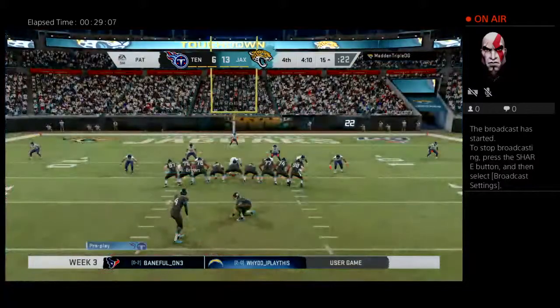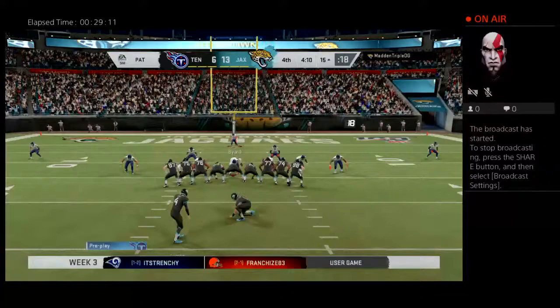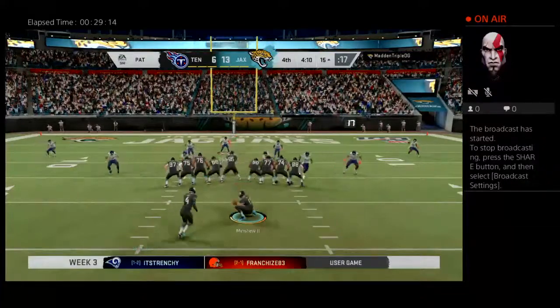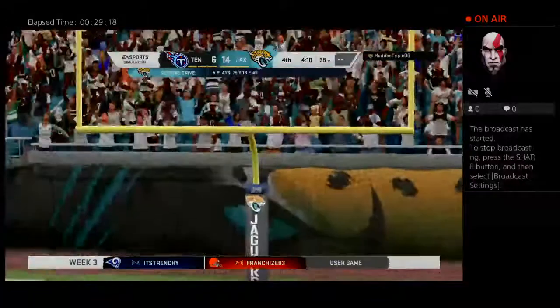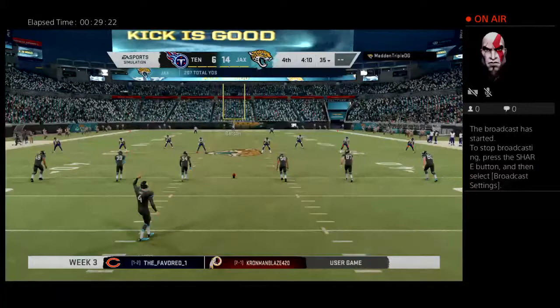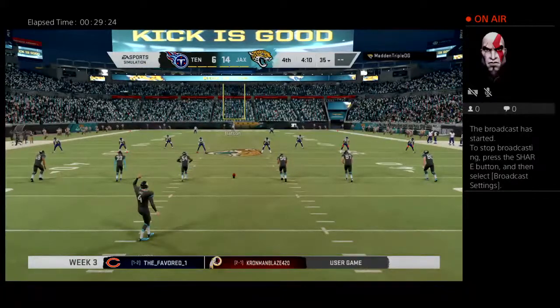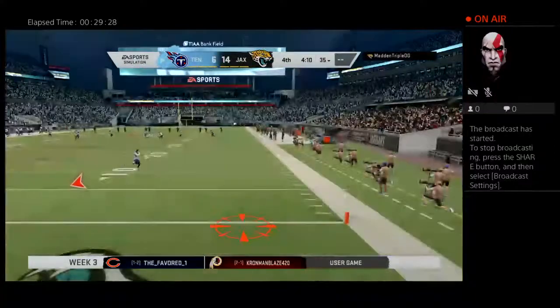Lambo to add on the extra point. And it's up. It's good. Our score, 14-6. And Lambo now, after the touchdown, he'll kick this one away.